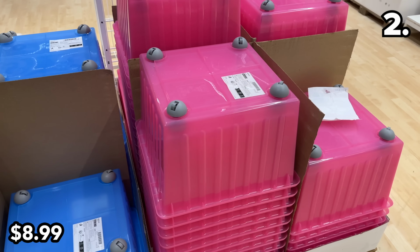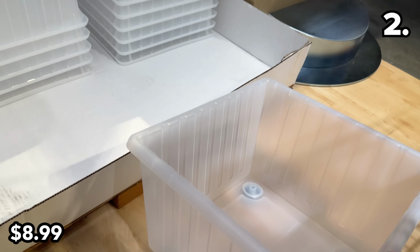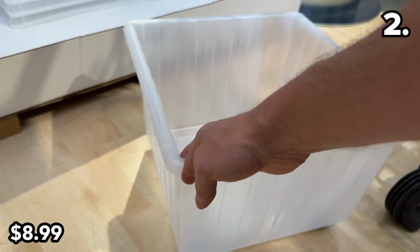Available in 3 different colors, these storage crates on wheels are $9 and phenomenal for any type of household storage.